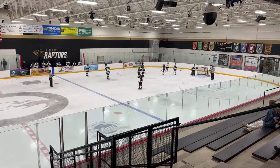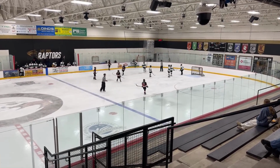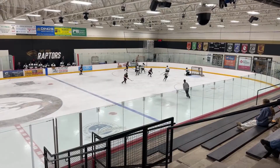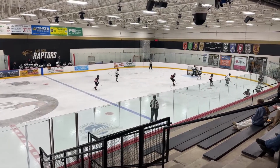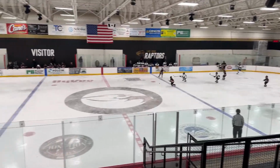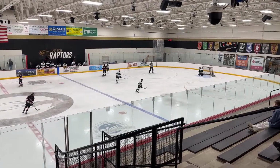5:49 to go in the first. Weller tried to get it over to Max. Good job by Omaha denying that pass. Jack sends it around far side. Brody's there. Tried to center it up to Max, rather. It'll be a nice thing.